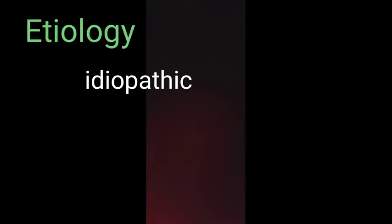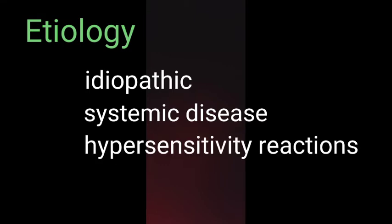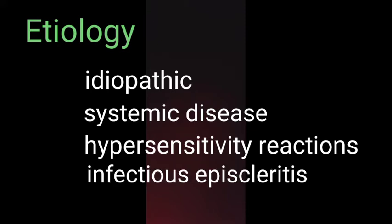Etiology. In etiology, first comes idiopathic, meaning the exact etiology is not known in many cases. Second is systemic disease associated with episcleritis, including gout. Third is hypersensitivity reaction to endogenous tubercular or streptococcal toxins. The last etiology is infectious scleritis, which may be caused by herpes zoster virus, syphilis, etc.